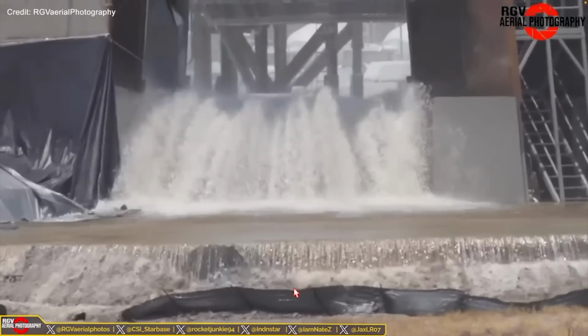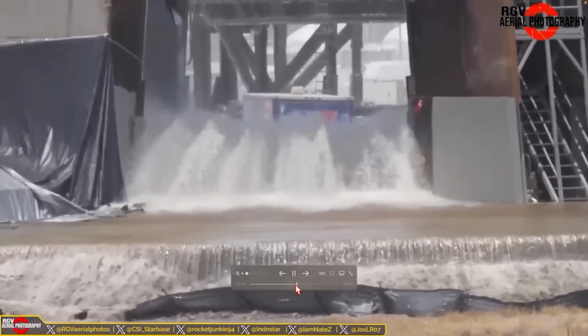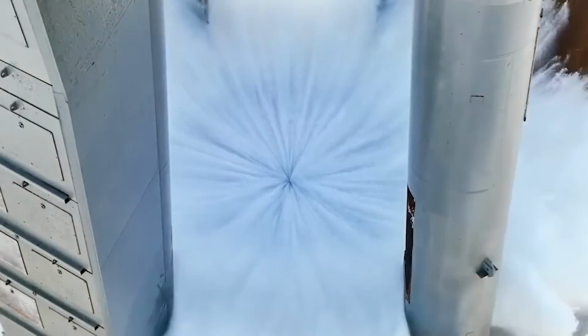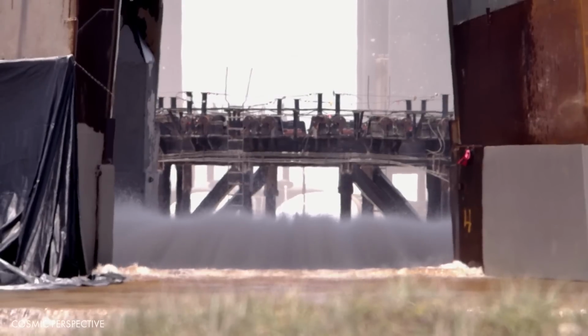Extensive efforts were made to clean the pad's interior, minimizing the contaminants in the water runoff. Despite reassurances, environmentalists and regulatory authorities have raised questions about the discharge of water into protected areas and potential long-term effects on water plume interaction during engine ignition.